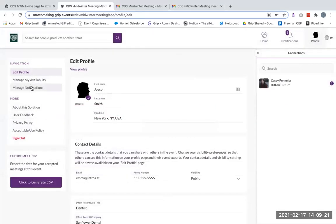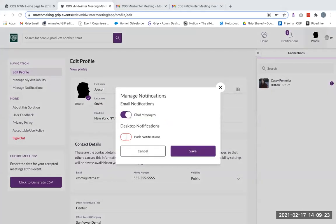Next, you will go to Manage My Notifications. We do recommend having all notifications for the platform turned on to ensure the best user experience. You'll notice that email notifications is automatically turned on. This means that all users will automatically receive an email notification when a connection of theirs sends them a chat message. So it's alerting you of some activity happening within the Connect Now platform, so you don't miss a minute of the event and can jump right back in to have that conversation.